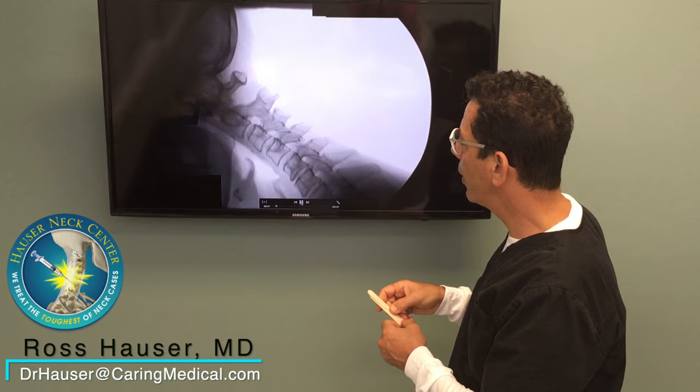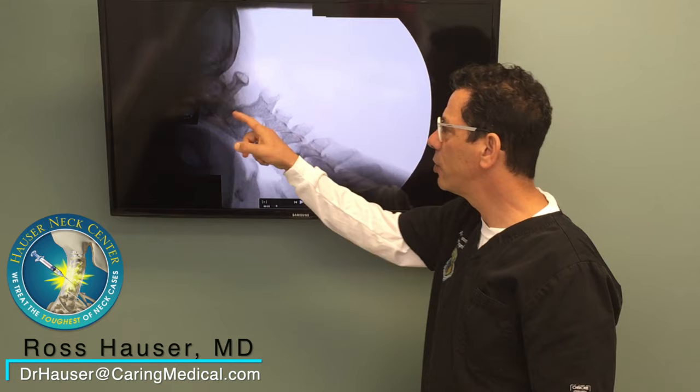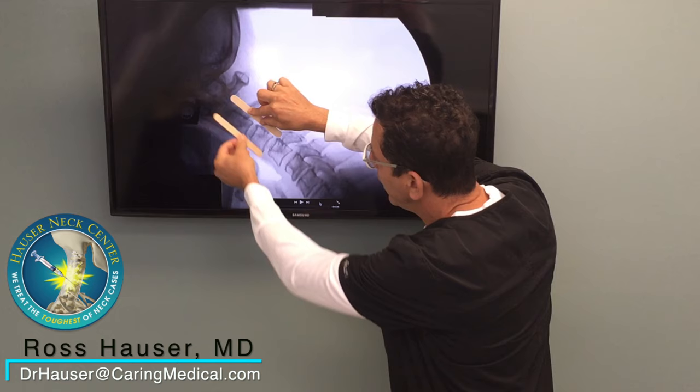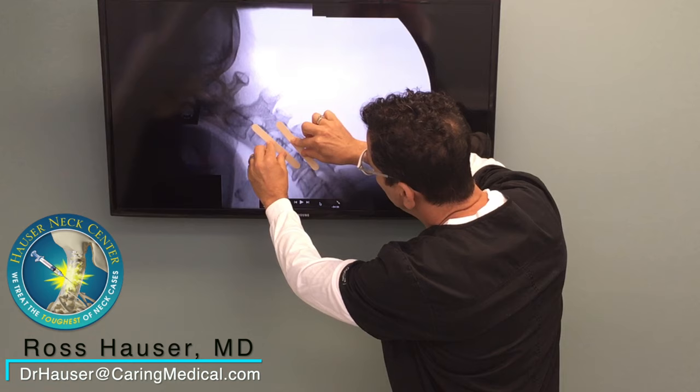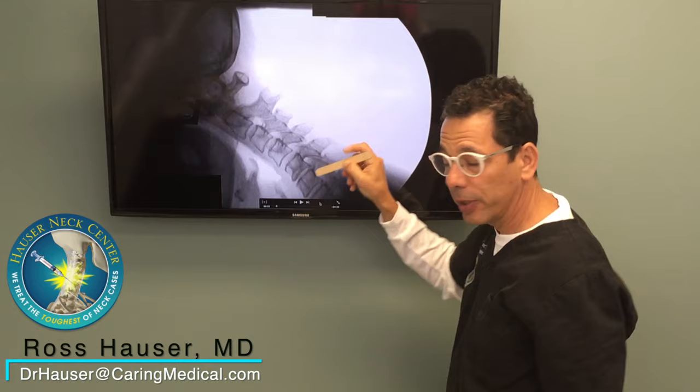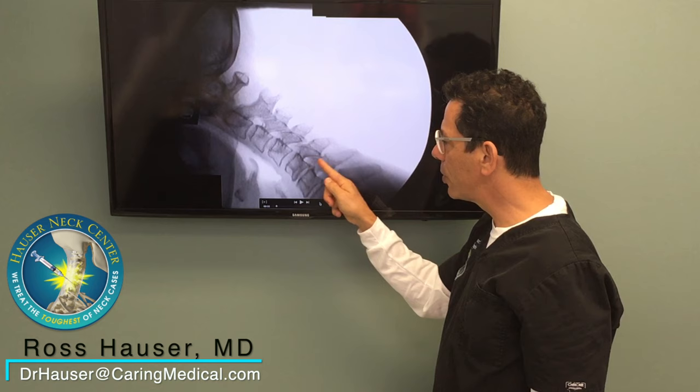So the back of the vertebrae here is called George's line. What we're trying to see is, is George's line continual, or is there a break in George's line, where one vertebra went forward on another, which means that the ligaments back here are lax. So if we go here at C2, C3, see how there's a space there, C3, C4 space there, C4, C5 a space there. So she has multi-level instability at C2, C3, C3, C4, C4, C5. And then C5, C6, there's no instability there because she has these bone spurs here. That's what that is. So now we're going to see on her extension view that this bone spur starts narrowing this space.